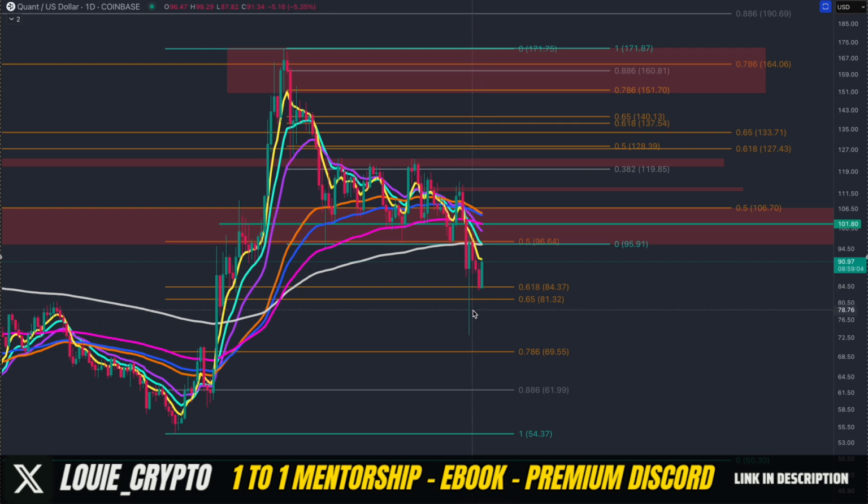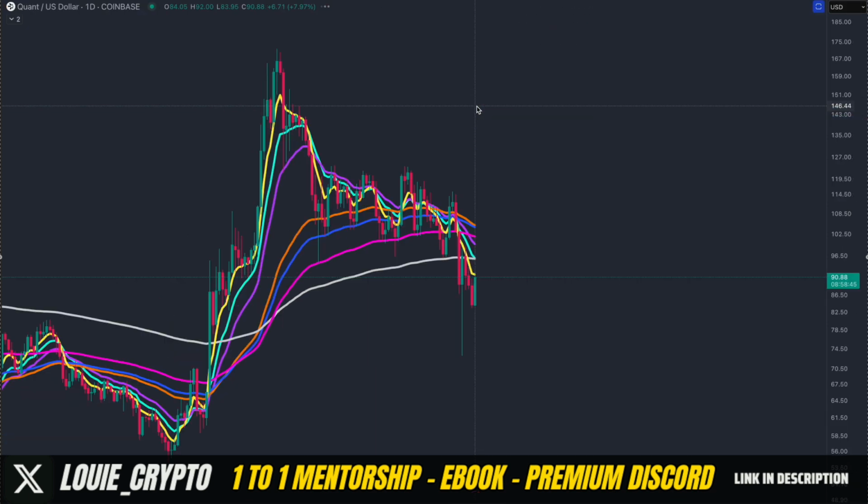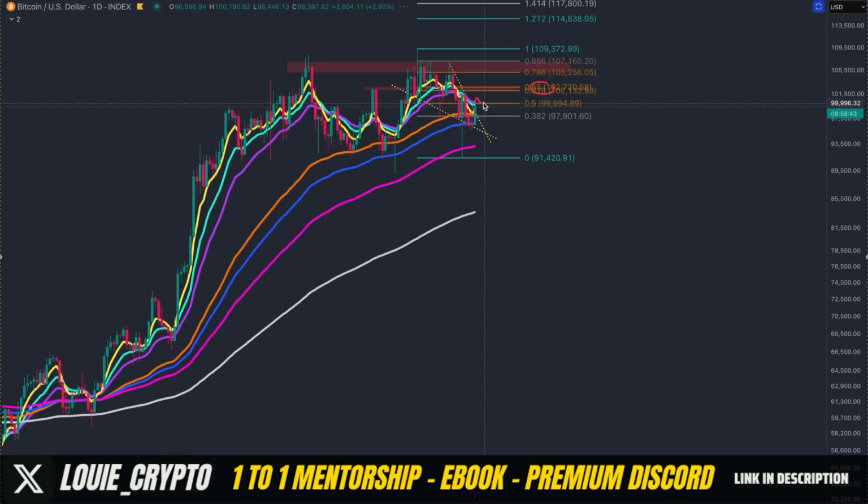So right now, what we need to see from Quant is actually it not failing over here. That's what I'm envisioning it doing at the moment, though, unfortunately, dumping from here. The reason is, if we head over to Bitcoin, I do recommend actually watching the video, but it's trying to break out of this falling wedge. I'm seeing this pattern across the board, and it's actually at resistance right now here. And there's a lot of resistance up ahead as well.